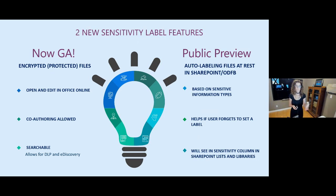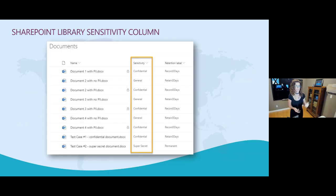And once you start applying sensitivity labels, you're going to see this show up in SharePoint lists and libraries. It's just going to be another column you can bring into your library if you want. And this is just a sample of a library I have in my own tenant.